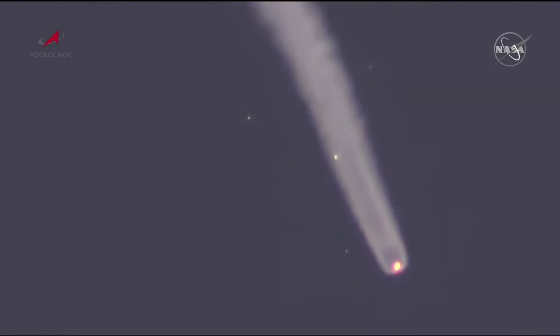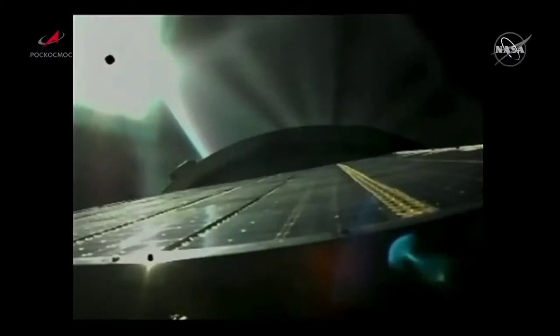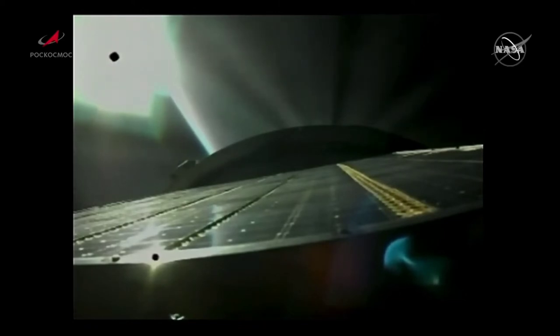834. 2 minutes, 35 seconds into the flight. Second stage engine operating nominally. The second stage engine is operating normally. Now a view from the upper stage of the Soyuz booster as it continues to climb uphill. Launch shroud now has been jettisoned. Vehicle is nominal. The Soyuz booster about 48 miles in altitude.